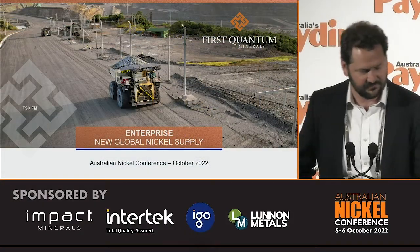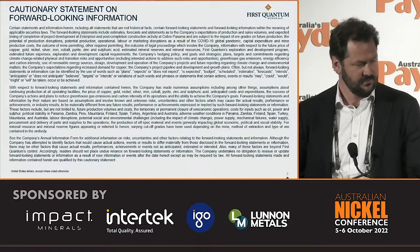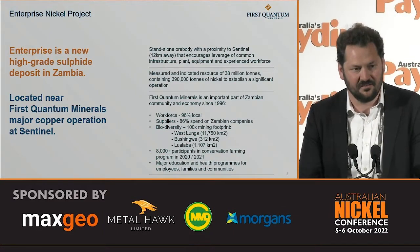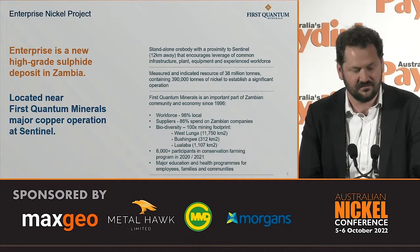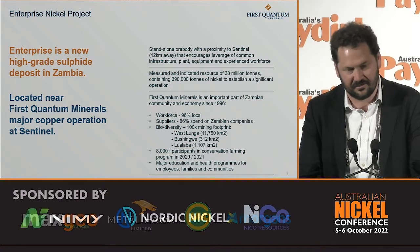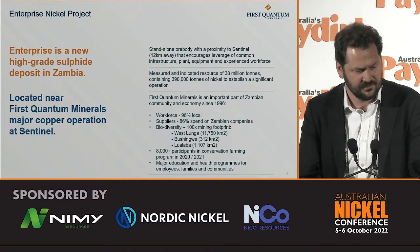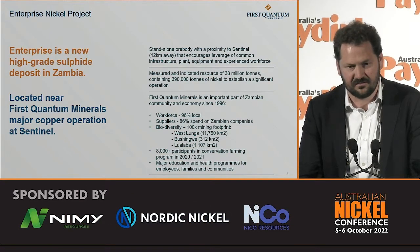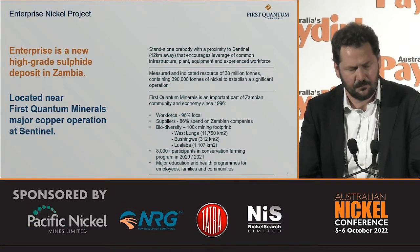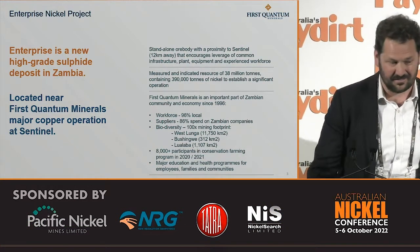My presentation very much running off the back of Gavin's earlier. And the second nickel asset that we have in the First Quantum portfolio is the Enterprise project, which, along with Sentinel, forms an integral part of our Trident complex, which is located in the northwest province of Zambia. The project was actually constructed in parallel to the Sentinel project, but then placed on care and maintenance in 2015 after pre-commissioning to be complete, mostly due to the prevailing market conditions at the time.